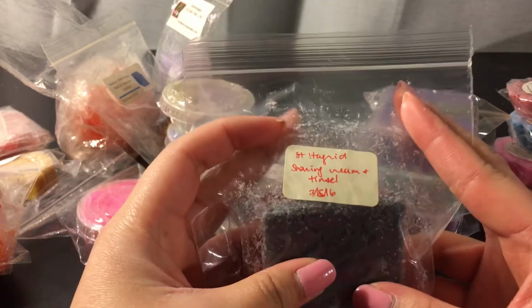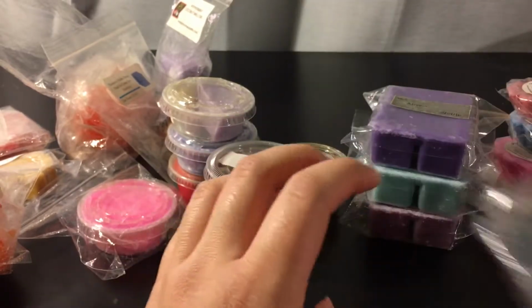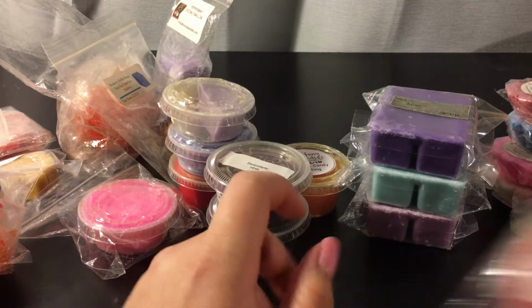Then I have Super Tarts Hagrid, which is shaving cream and tinsel. I love tinsel. This is a really good blend, so I'm excited for that one, actually.